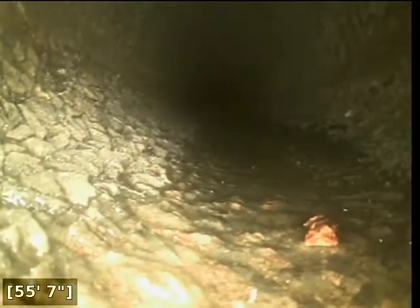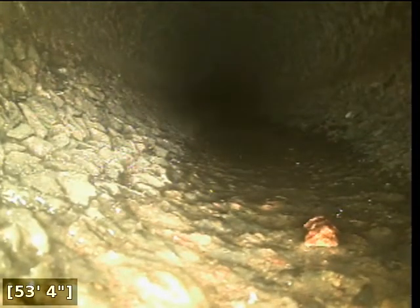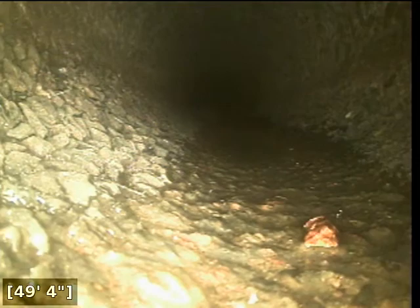Looks like a hand towel. This one flush. And right here at 46 feet, there appears to be another obstruction.